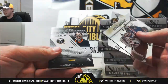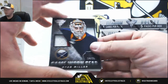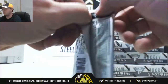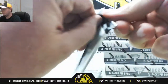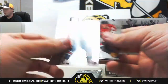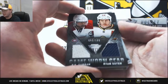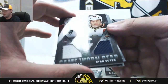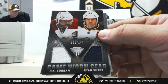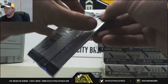Lundqvist, Suter, Iginla. And a nice big patch here for the Sabres. Ryan Miller, number 14 of 25. Has two colors on it, has white and red there. We're going to have Taylor Hall, Alex Ovechkin, Marc-Andre Fleury, and we're going to have one to random off. The Canadiens and the Wild. Number 60 of 100, Ryan Suter and PK Subban. Say the Canadiens are Matt, and the Wild are Stu. So we're going to random that one off at the end.